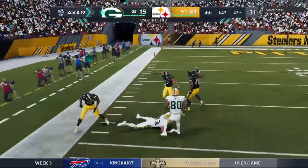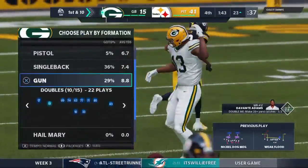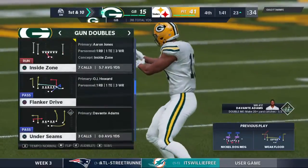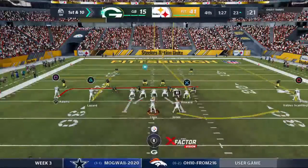Now this throw caught left side. And they're going to have themselves another first down as the tackle's made at the Steelers' 23. That one a gain of 20 and a first down. And a Packer first down.